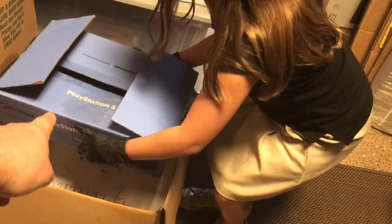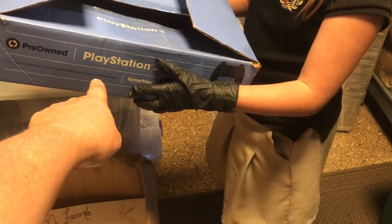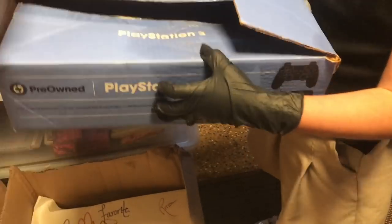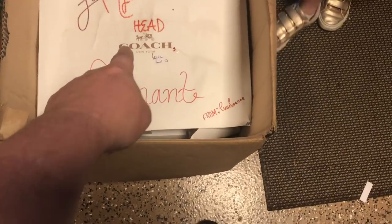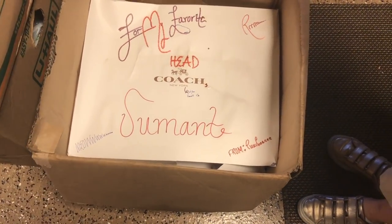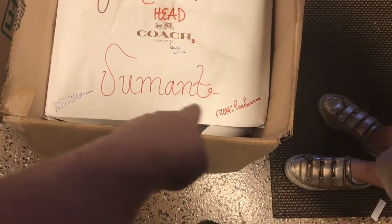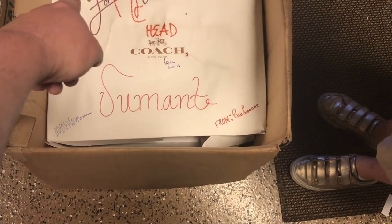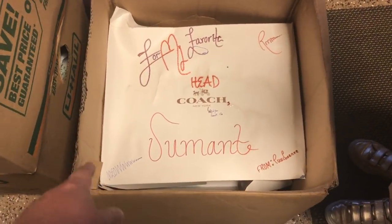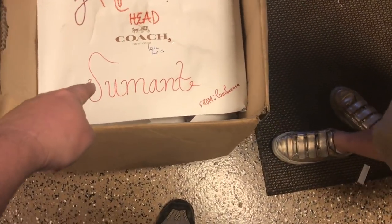I got excited because I'm like, oh, please be a PlayStation 3 in there. There's no PlayStation 3 in there. It's empty. There was a bunch of paperwork in there. Got excited because that says Coach. That means there's originally an expensive person there, or something, boots, I don't know. But they've written all over it. So I didn't have too high of hopes. I already peeked here, spoiler. But go ahead and take that out.